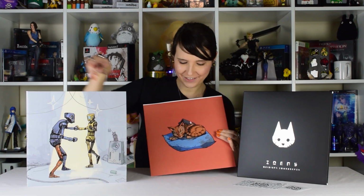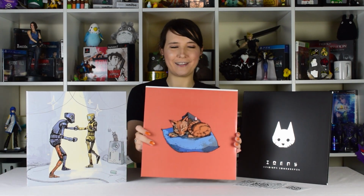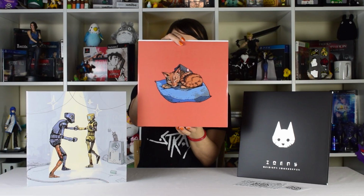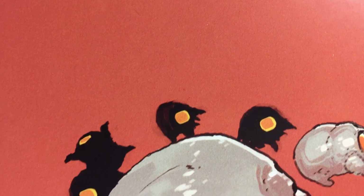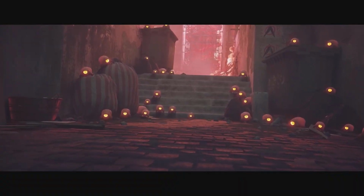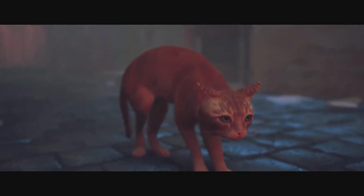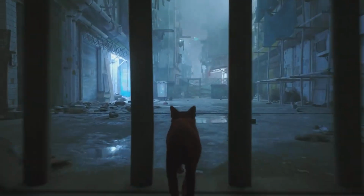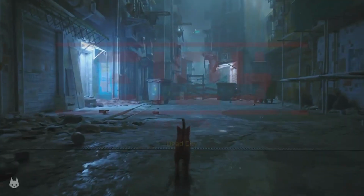Oh wow, look at that lovely image of Stray the cat just on the front there. I love that. That is so cute. And then on the back here, we've got Zerks, the evil little creatures. These are the main enemies that you'll encounter in the game. You've got the walled city, which is based on Kowloon in China, the walled city of Kowloon. I thought that was really interesting. It was built that way to shield humanity from a catastrophe. I believe that's what the story of the walled city is.